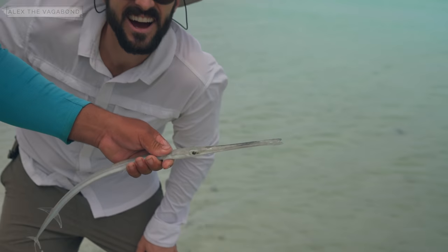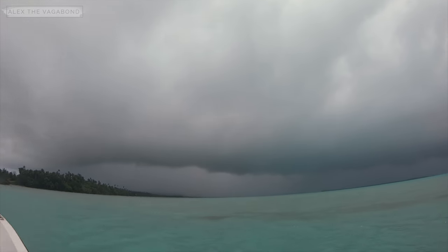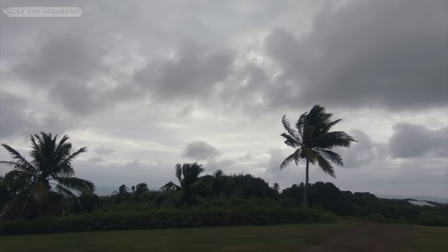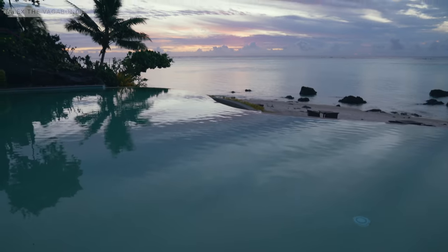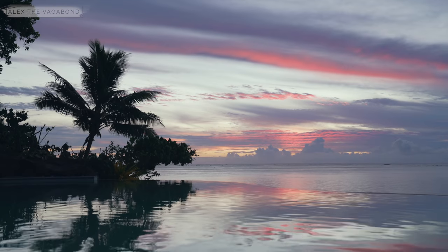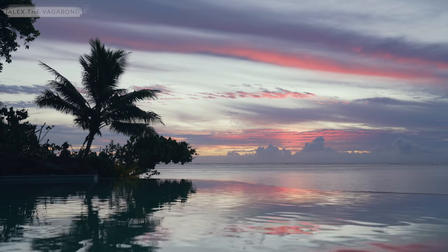We let it go and hightailed it back across the lagoon just before a huge rainstorm hit, which kept us inside during most of the afternoon, but treated us with an incredible sunset that evening, followed by something unexpected at dinner.